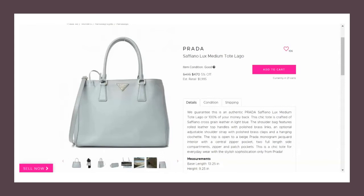You'll notice throughout that some of these bags have some pretty obvious signs of wear, like fading on the corners, small scratches on the hardware, or a bend to the leather, like this bag. As long as the faults are fairly minor, I don't really care.